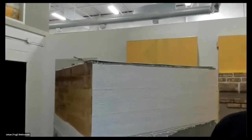So Yogi, there's a couple other questions we should address here. One is any issues with the edges peeling or warping with expansion or contraction? Because there's a concern that the product doesn't have a lot of track record.